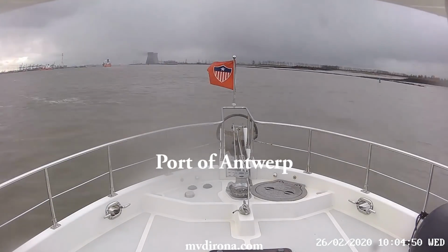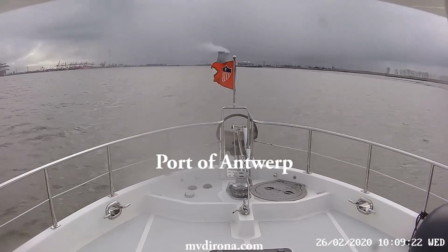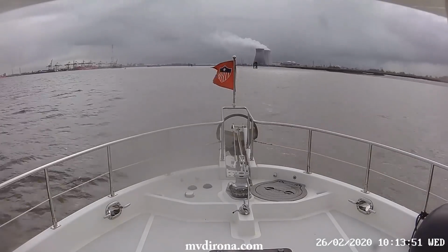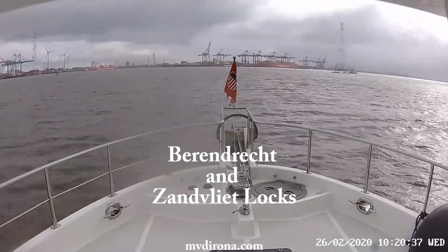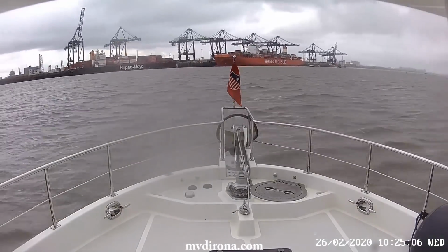Just beyond the border is the northern end of the port of Antwerp, the second largest seaport in Europe after Rotterdam. Only a small part of the port is riverside along the Scheldt, the rest is inland behind locks. Not visible on the left are the Berendrecht and Zandvliet locks, the second and third largest sea locks in the world.